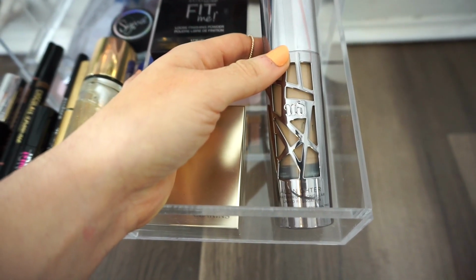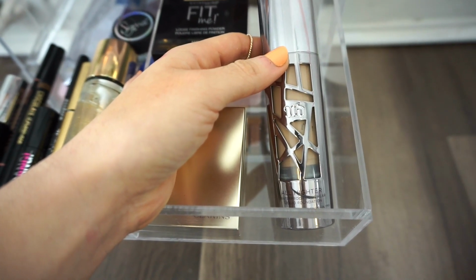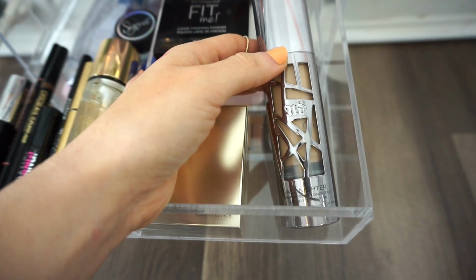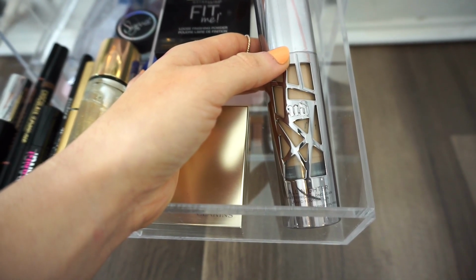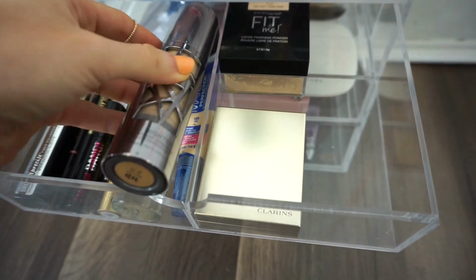This is a teensy bit too light for me, and I heard that a lot of people said that this oxidizes on them. I don't find that it does on me, but if it is going to be a bit too light, I might go ahead and throw in a deeper shade of foundation and kind of mix the two. But for now, I just have this one on hand, and I'll see if I really need another one, then I'll just pull it out quickly.